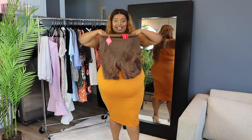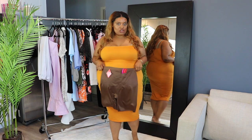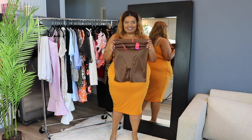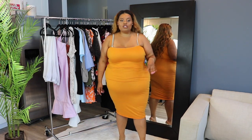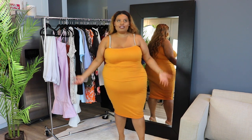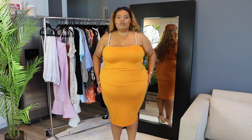This is a way tighter feel than the one I have on now. So I know this is gonna take a little bit more effort to get into, but these are mid-thigh and we're just gonna go see how these fit. So this brown shapewear I actually got in a size 3X, which is one size bigger than the last one. And this one fits comfortably, but the other one didn't feel too small. So I don't know what's happening there, but I do like how this fits. I don't think I would have liked it in 2X.